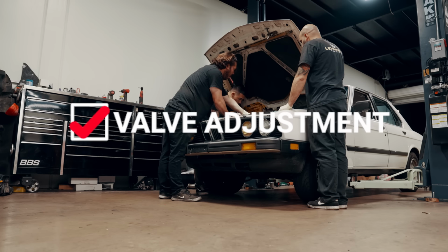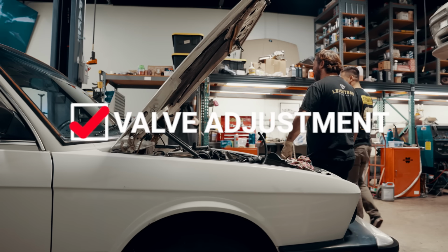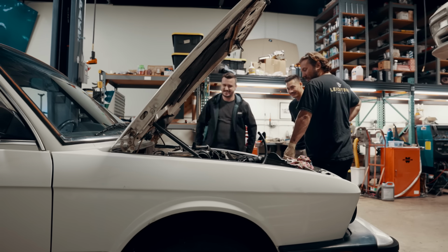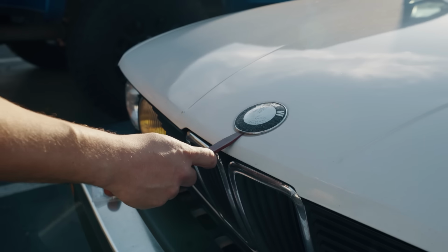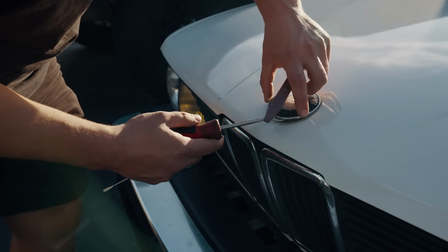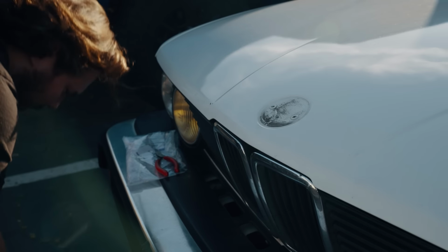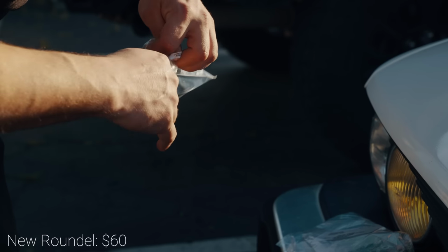But while a valve adjustment isn't fun to experience, what is starting to check off all of the small differences that'll make this car look the way that it should. And that starts with what is essentially a rite of passage: installing new roundels on an old BMW.